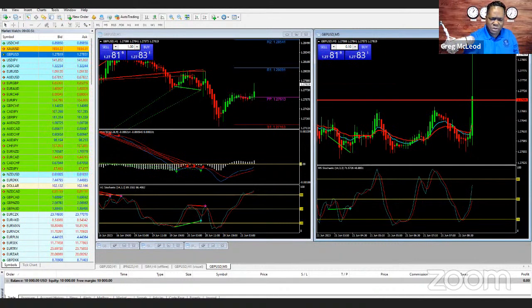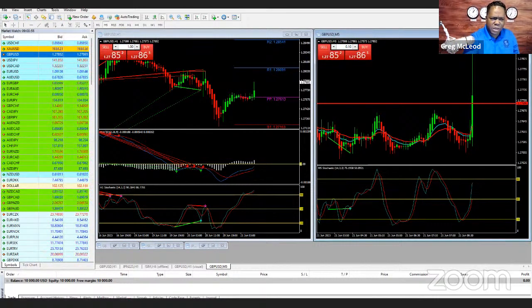In fact, I'm going to look at my market heat map. And we can see that we're breaking about 1.2785, 86. We're looking for that UK number. It's pending. The previous number was 8.7% inflation. This is the CPI, year on year, for the UK. 8.4% is the forecast. And they're very active right now. We're waiting for the number to come across the board.